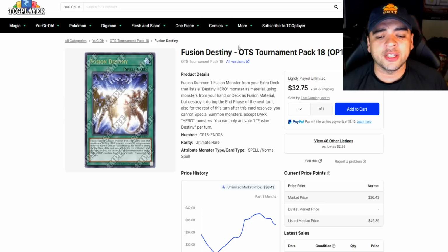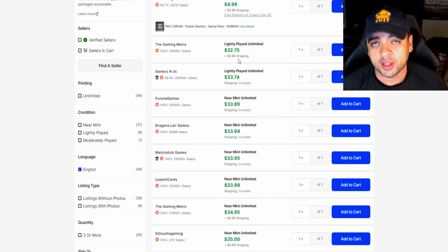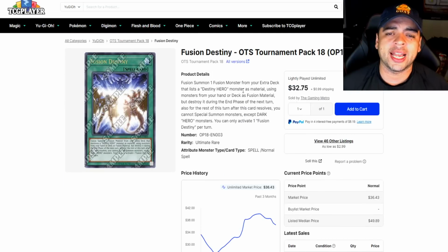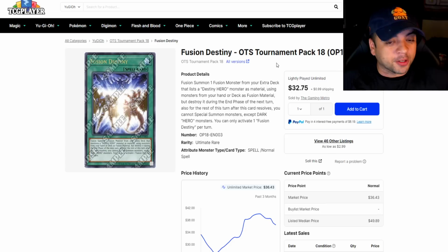Another card is going to be Fusion Destiny Ultimate Rare. I think this card is highly undervalued right now in the game because it's not really seeing much play. The current value of the card is roughly around $34, $35 depending where you want to get it. I think everyone should have a playset of this on the side. Yes, it's only for Heroes, and maybe the Hero bug got me. I'll be the first to say it.